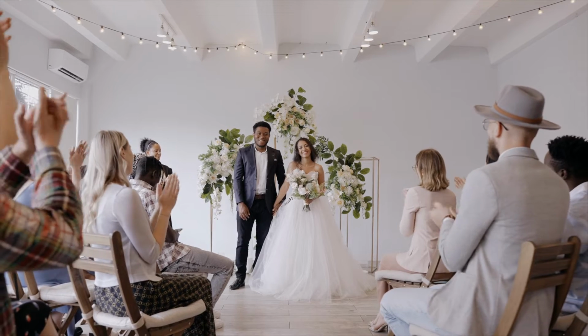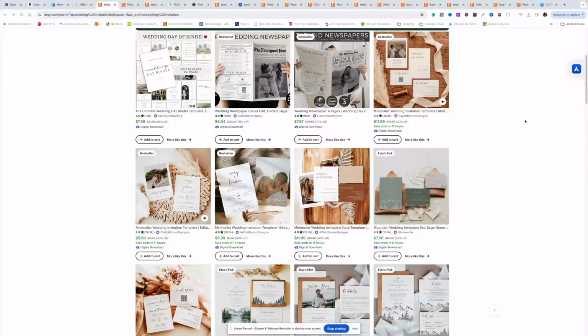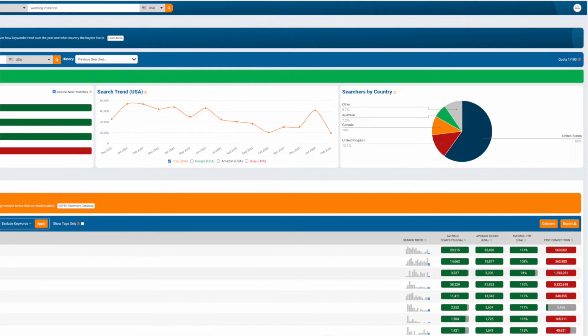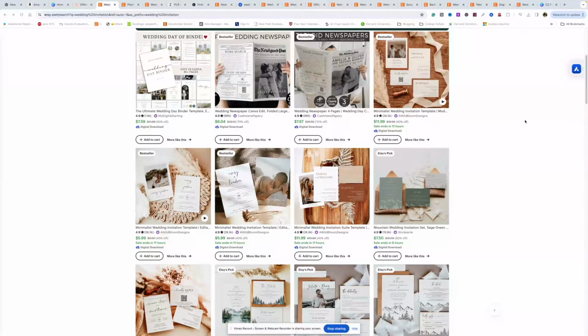The wedding industry is a billion-dollar industry, so it's no wonder that it's a huge niche on Etsy. For this reason, there are lots of Etsy shops out there selling wedding invitations to the point where it's a pretty competitive product to break into now. Of course, you can still be successful in the wedding niche as a new Etsy shop, but you have to be smart about the products you are selling.